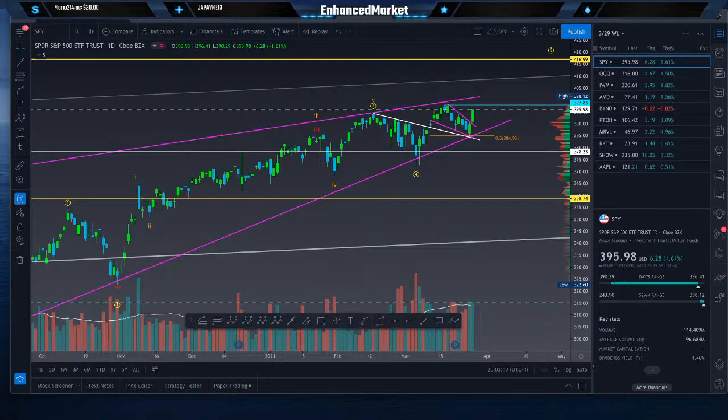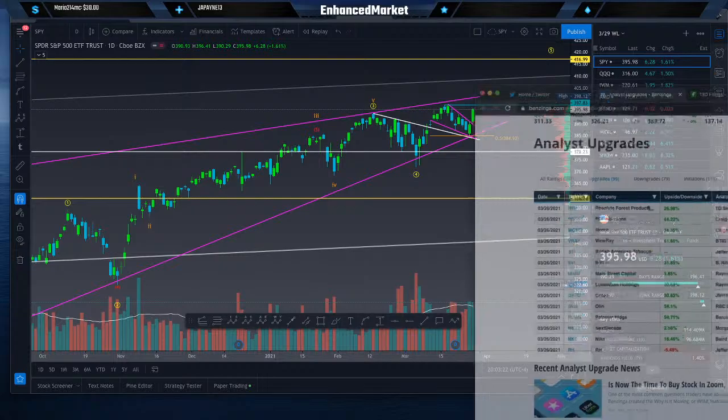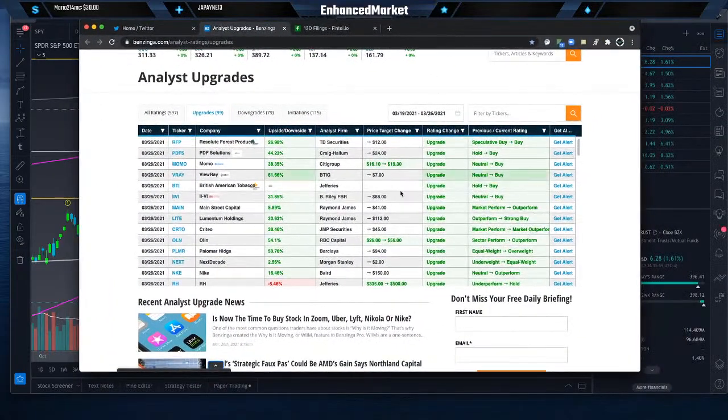Before we start, I'm just gonna go over what I do in the morning when I wake up, before I get into any charts or anything. First thing I always do is look at the upgrades and stuff to see what's going on. I like Benzinga. I like this format. It's just easy to read and simple. I'll just see what got upgraded, what got downgraded.